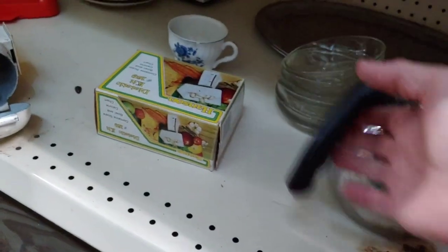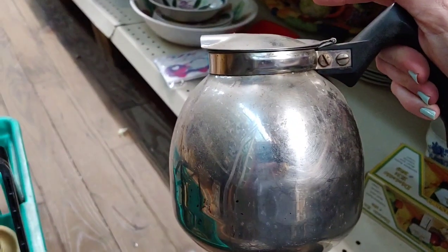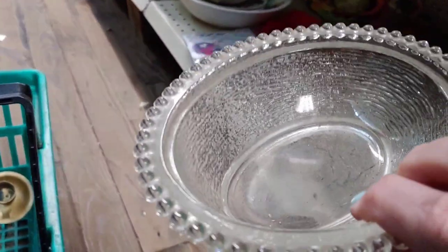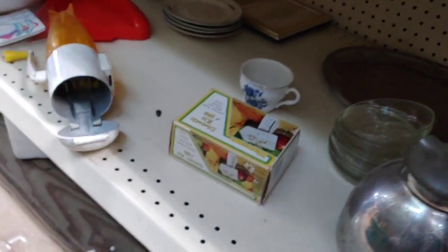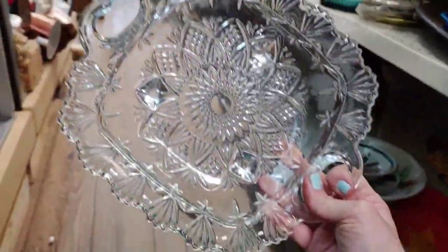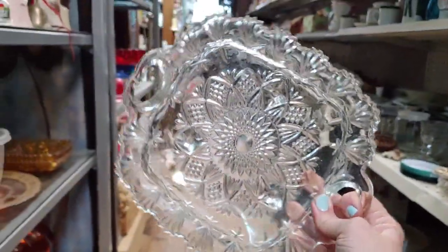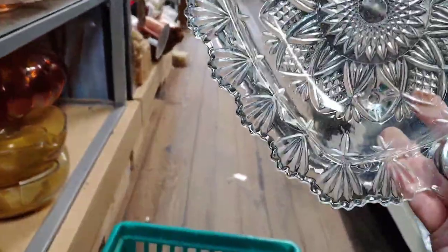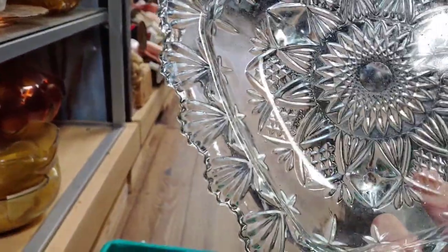I'm digging in the depths today because I didn't get to really dig deep last time. So I definitely wanted to dig this time a little more. This is the bottom of a hen on a nest. This is really pretty. It's footed. It's got handles. It's kind of pretty.